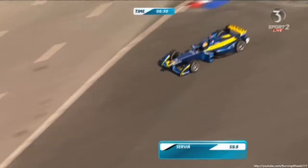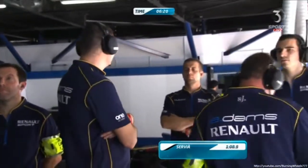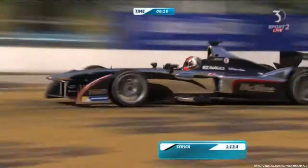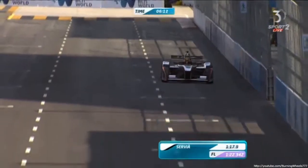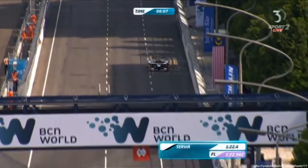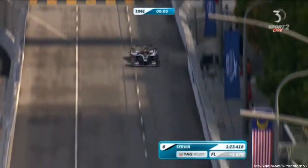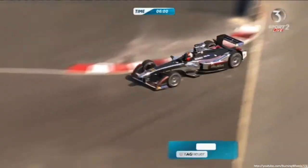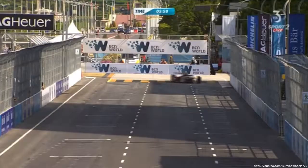Oriol Servia has just come through the middle sector, about 0.8 of a second down overall on the pole position time, as the e.dams crew are watching on. So that must have been a fast lap for Nico Prost when he went off. Here comes Oriol Servia into the final corner now for Dragon. Flicked it in there quite nicely, didn't he? And I don't think this is going to be quite enough to trouble Daniel Abt at the top of the screens at the moment. Let's see what he can do as he comes across the line. And it is 8th place for Servia, a second down on Daniel Abt's time. But now they've got one in the bag, maybe they can push a little harder on the second run.